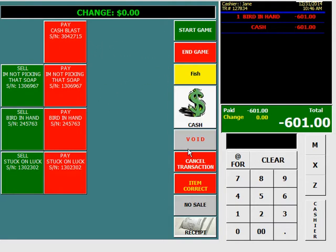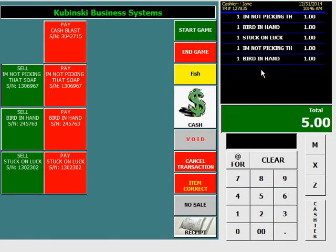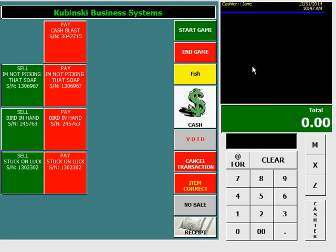As far as editing things as the bartender, let's say, again, I have a few tickets in queue over here on the right hand side of the screen. I say, oh man, I didn't mean to hit the, I'm not picking that soap. I can physically select that right here and hit item correct. So I can take away single items one at a time if I want. Keep in mind I did not hit cash yet. Hitting cash finalizes the transaction, which then makes you do a void if you want to back that transaction out. And I'll get to that here in a second. Let's say I wanted to start over completely. I can just hit cancel transaction. It takes all the transactions away. That information is not really going to show up on any of my reports.